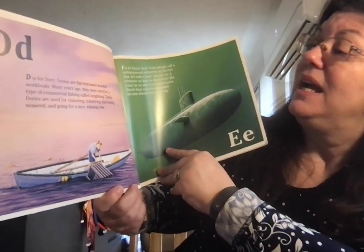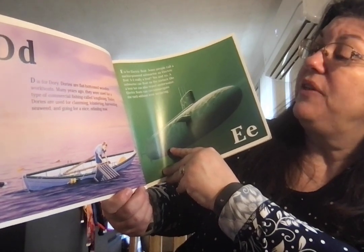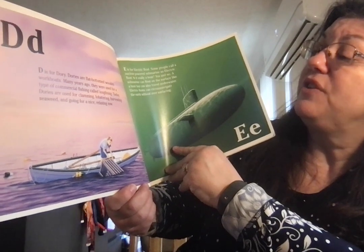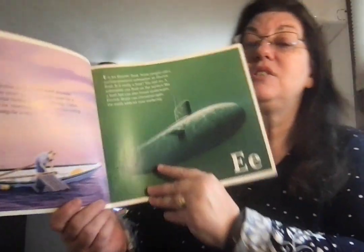D. D is for dory. Dories are flat-bottomed wooden workboats. Many years ago, they were used for a type of commercial fishing called longlining. Today, dories are used for clamming, lobstering, harvesting seaweed, and going for a nice, relaxing row.